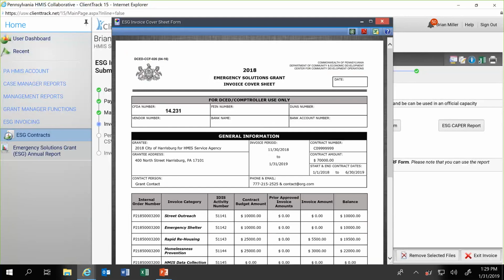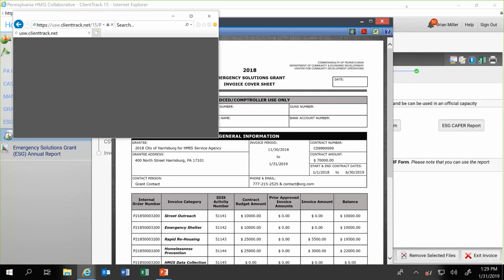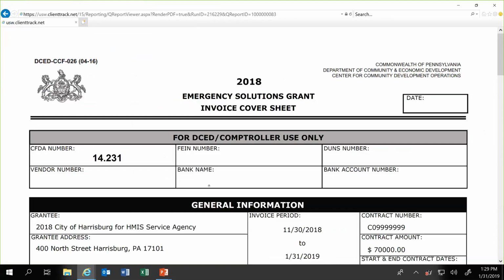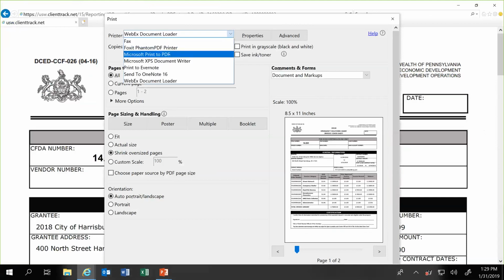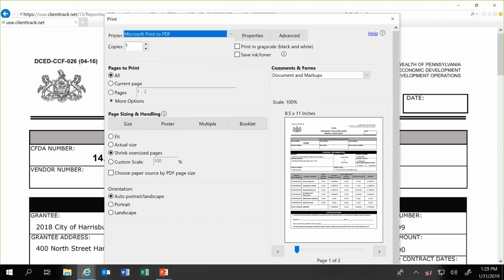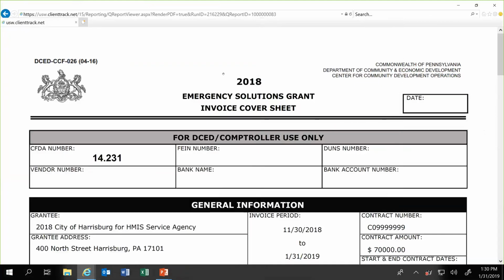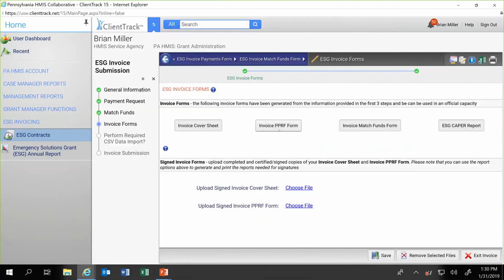So what you'll need to do is actually print this out. Once you load the report, use this PDF to open it up into a PDF. And then you can print it out to your printer. And what you're going to do is take that to your signatory authority to get signed to submit with the invoice itself.